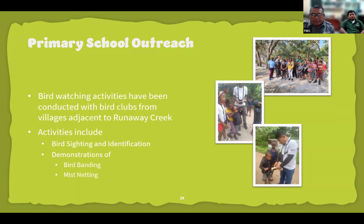And we have been doing environmental education in 2 villages very close to Runaway Creek, and we have done that for many years since Birds Without Borders was established. But recently we have been trying to bring the kids together to form what is called a bird club, and also to engage them in having that first experience with bird banding and mist netting. I think that's one of our biggest responsibilities as researchers, to pass on that information, that joy, that knowledge to younger kids. Next slide.